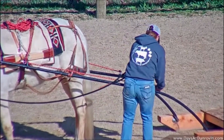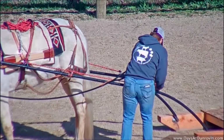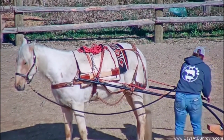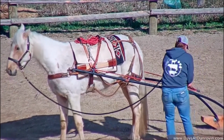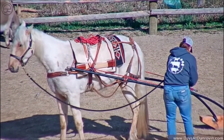Let's see. We're going to hope he doesn't go anywhere. Oh, yeah. Doesn't look like he's going to want to run off yet. And this is where you really have to watch your fingers, because if something happens and you've got a finger in a loop, you can lose it. Literally get a finger torn off. He's just going to relax a little bit.